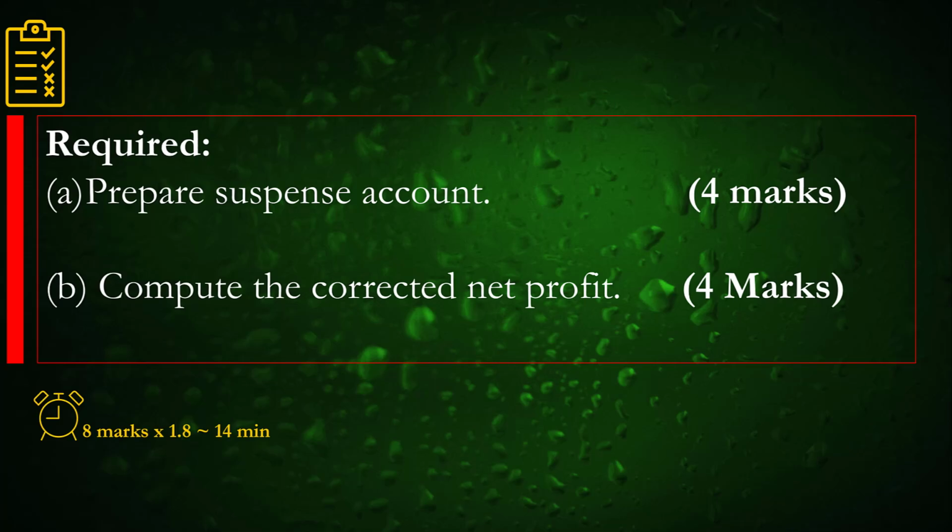Now, the big question is, should you be attempting both parts of the question at once, or should you tackle them separately, A first and B later? I recommend going for both parts at once, hitting 2 birds with 1 stone and marking.